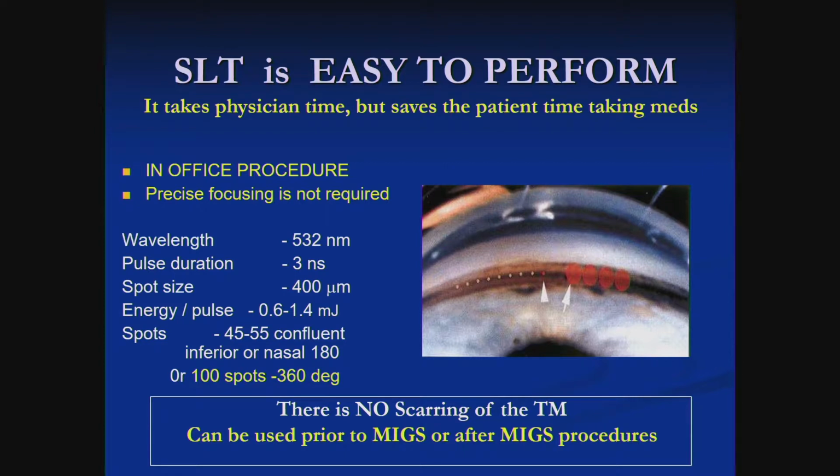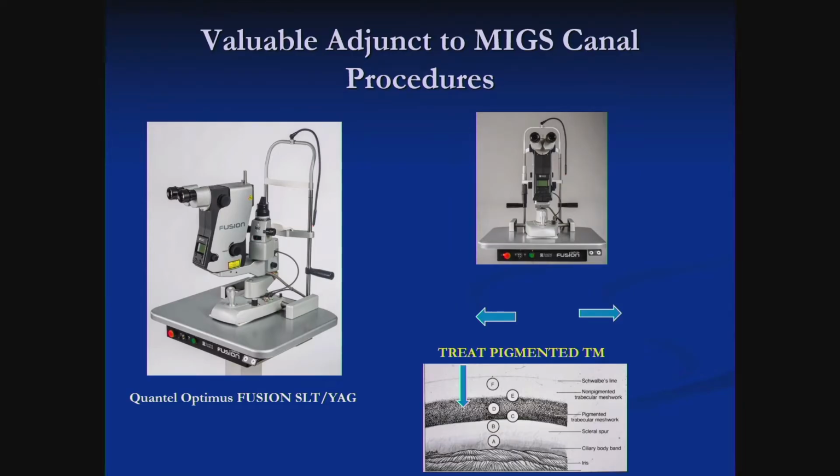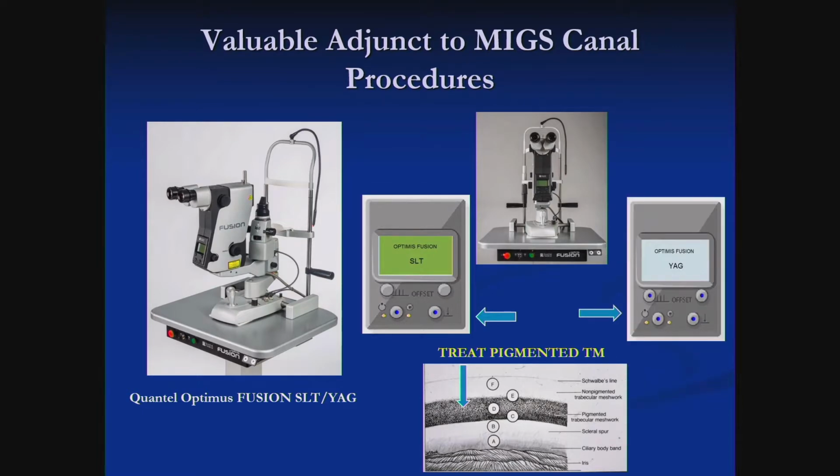Again, it's easy to perform. It's an in-office procedure, and as pointed out, there's no scarring of the trabecular meshwork. So we can use this prior to MIGS procedures. This is the Quantel laser that we're using, the Optimus Fusion, which is a combination SLT and YAG laser. It's a very nice laser for this and very useful in the office.